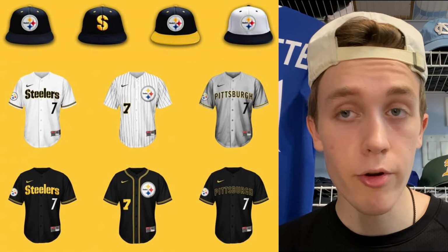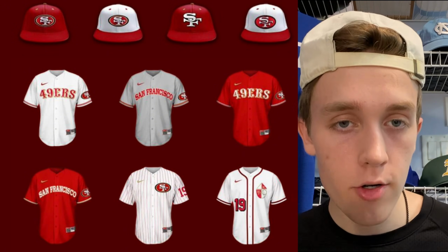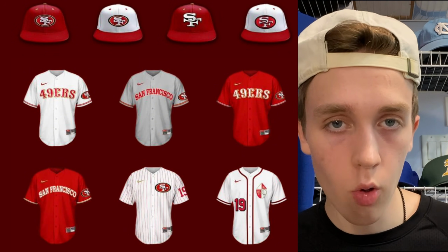I think this is actually a really sick looking uniform. This looks really similar to the Pirates. Not a bad thing though. We'll go with this combo with the yellow brim. 49ers, these are decent uniforms. I'll go with this hat and then the 49ers font uniform.